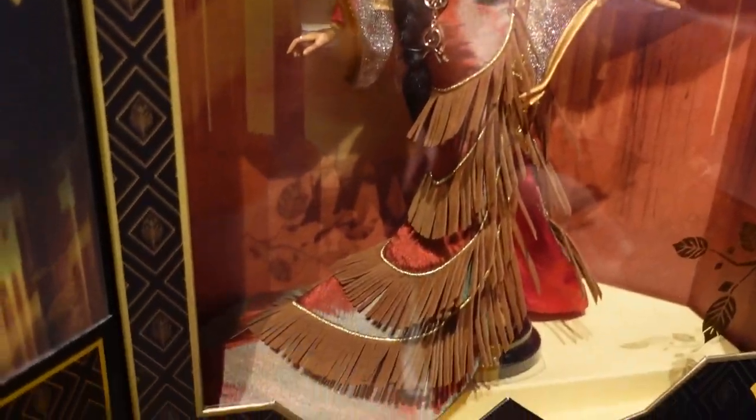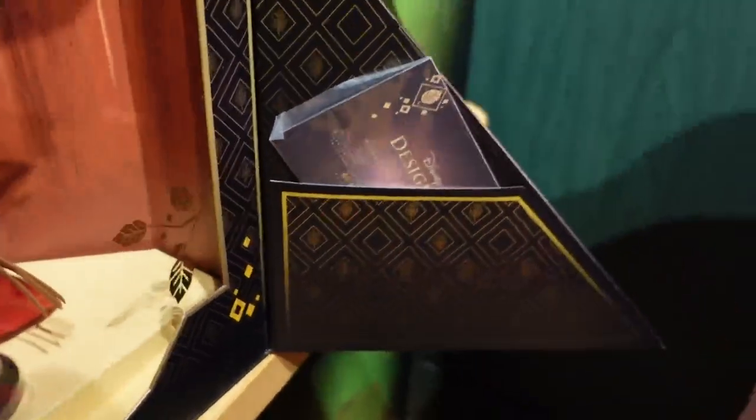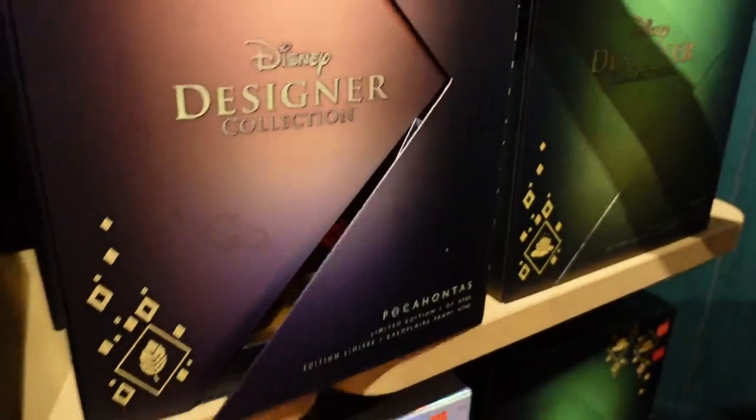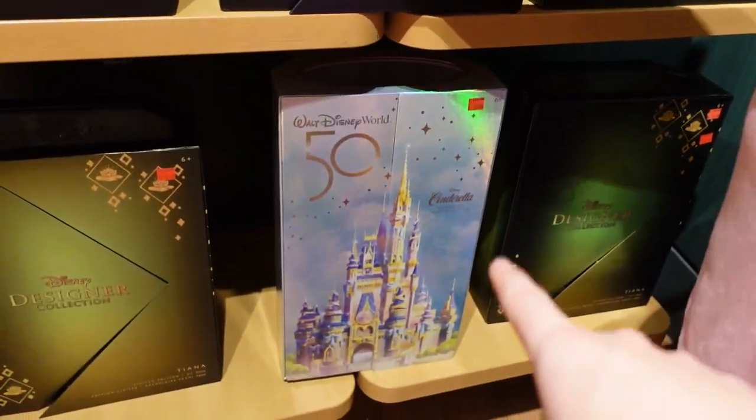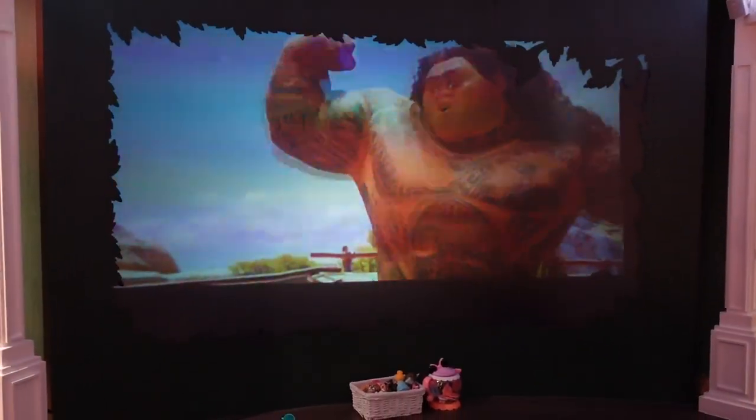She's beautiful. And I think this is the certificate of authenticity that they just slip in the side there? I'm not going to get that out. But look at that. And that Cinderella box is beautiful, by the way. There is also a little section with some bean bags where you can just sit and watch. Now, yes, I just stood here for a minute and sang along because why not?